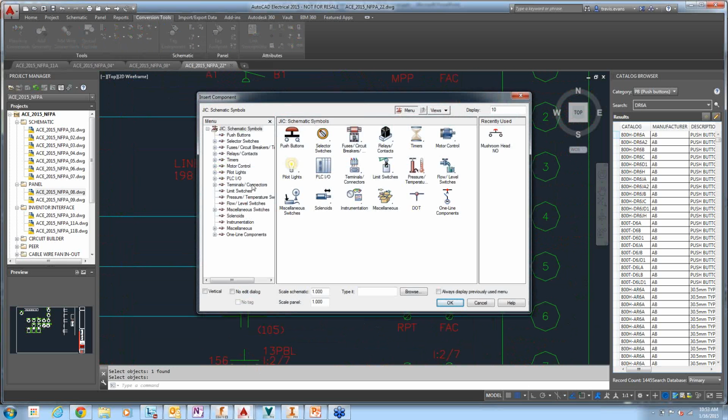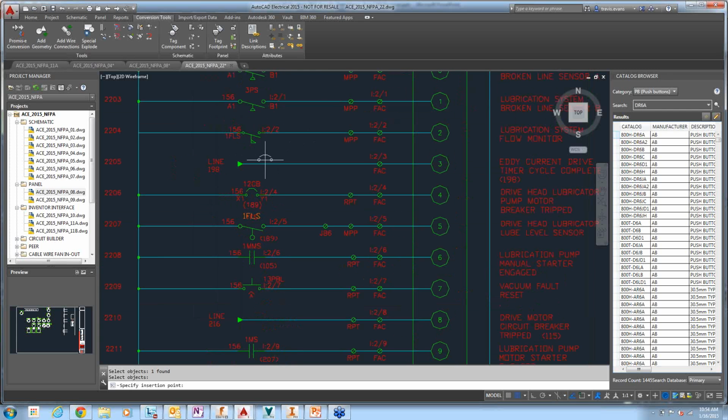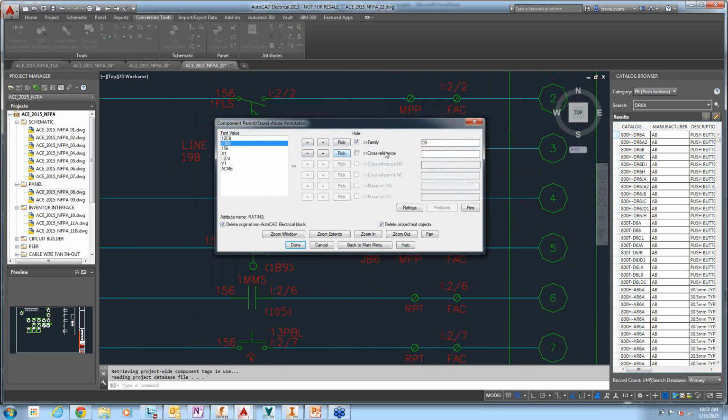pull it from, and then open up that same content browser where we were looking for that information, and we can start to pull through the information that we want. So I have that circuit breaker, and I can place that here on that line and start to build that information. Because I had a block with some attributes, I can simply map those to the locations that I want. I have some miscellaneous tag referencing and some cross-referencing here.